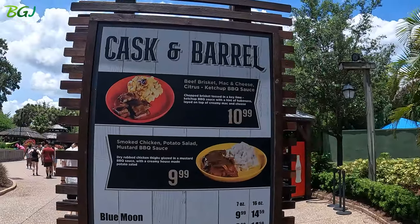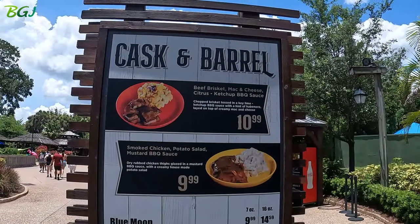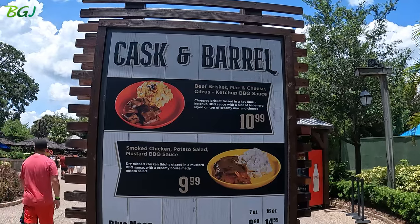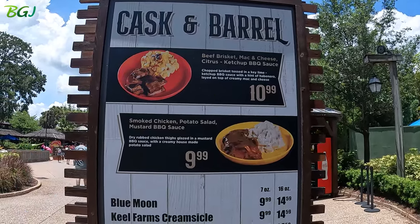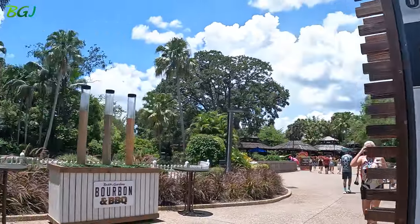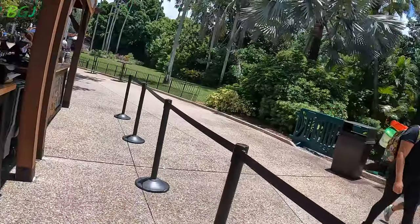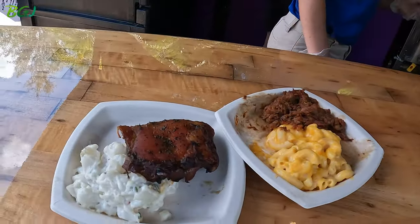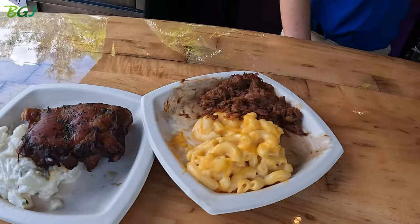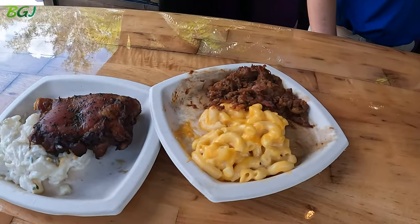Over here at the Cask and Barrel, we have a beef brisket with mac and cheese, citrus ketchup barbecue sauce, and a smoked chicken with potato salad and a mustard barbecue sauce. Let's take a look at these while y'all are eating it up. Yeah, we are. Have to try them. We're all snap waffles with one plate here.